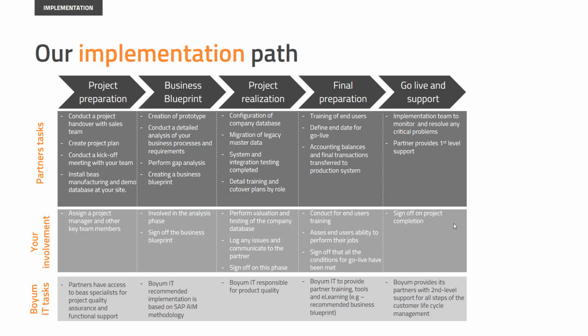Simple. We're responsible for the quality of Beas Manufacturing, and we provide a support infrastructure for our partners. But not only this, we support them in every step of the way. That means that we provide our partners and you as the customer training tools, e-learning courses, hands-on workshops, and articles to make it easier for anyone to learn, implement, and use the solution. We're continuously working on our education services to make sure that you will get everything that you need.